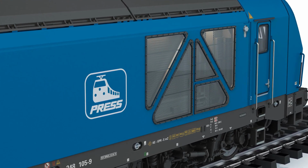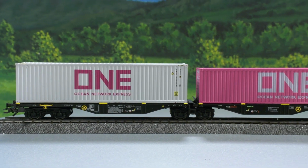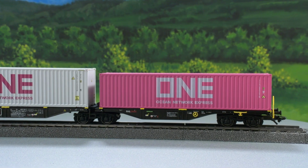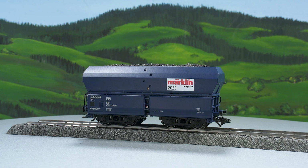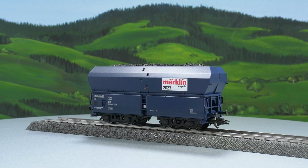Matching cars are entering the program at Märklin, such as the SGG RSS 80, which also has a high cube box container on board. For Trix fans, the dealer will gladly swap wheel sets. And the Märklin magazine annual half-O scale car for 2023 is a Fab 155.